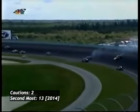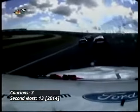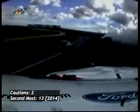Doesn't look like the 48 car had any contact with anyone. On board with Robby Gordon. We'll see what he sees. Oh, man. Sometimes you just can't get slowed down fast enough when you're running that close to somebody. And this is Carl Edwards. Right in front of you. Stay low, stay low. Come on, baby. Did a good job. Real nice job there. It was a great move.